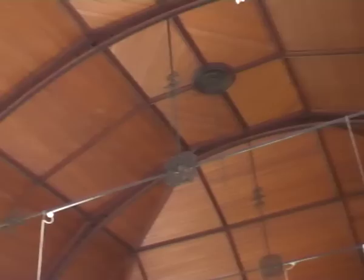Looking out to the church, there's Father Bob. Check out the floor. It's a beautiful flooring. And there's a stage up the front, which is still functional. And then the ceiling as well, beautiful red cedar apparently.